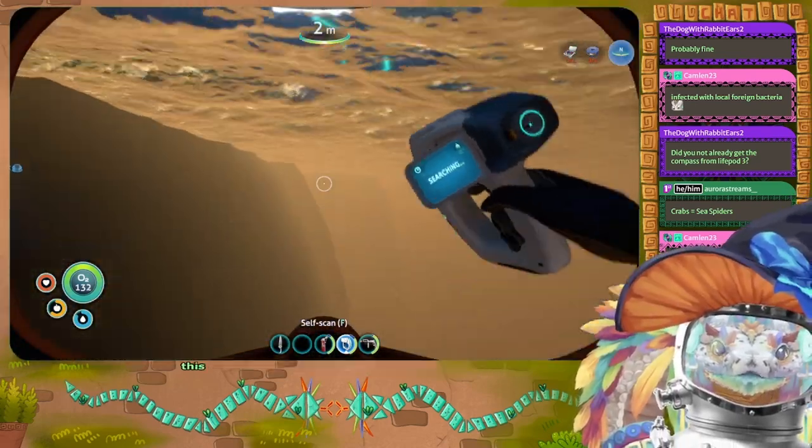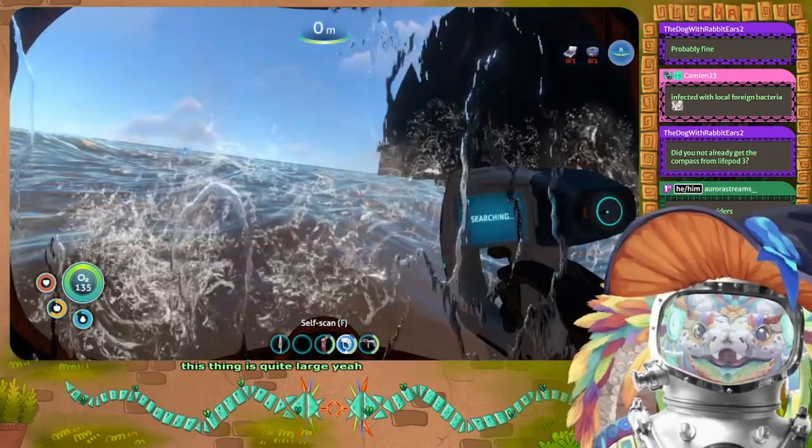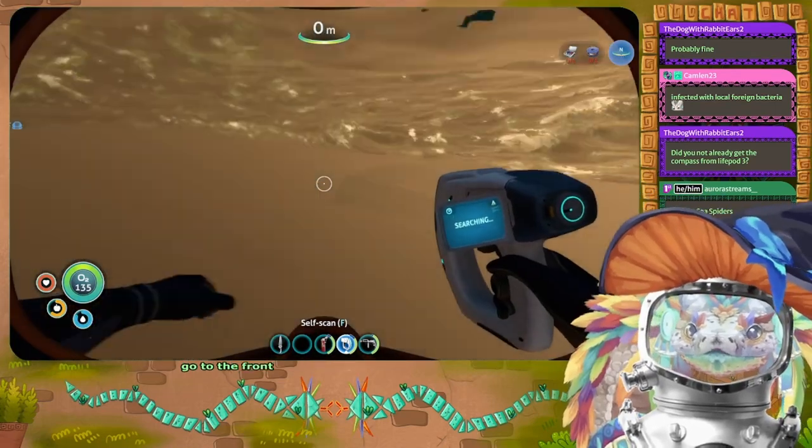Unfortunately, this thing is quite large. Yeah, I think it wants me to go to the front where the explosion was.